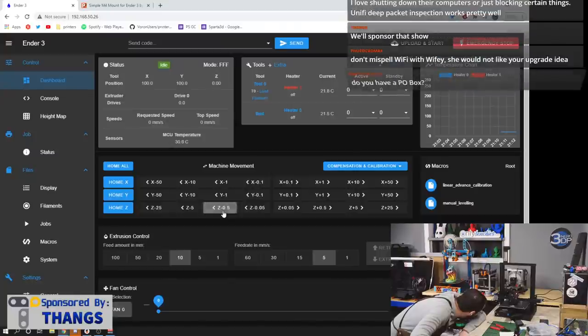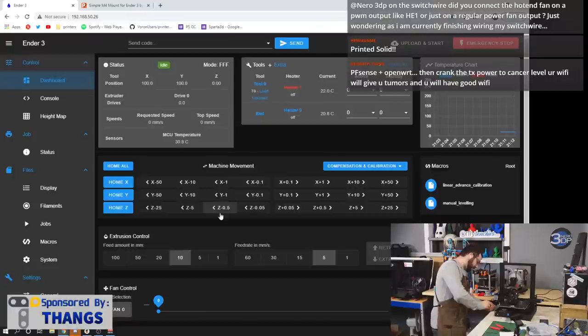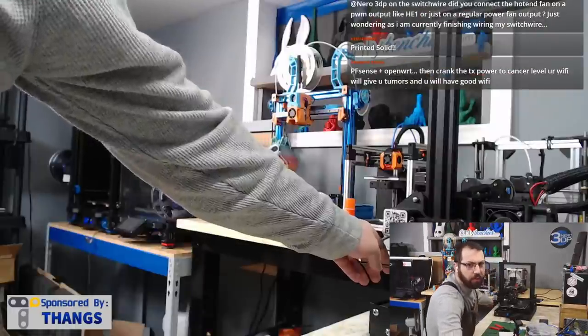Okay, I can't go any lower. So I gotta actually modify the end stop. Fun times. I have a better camera for this.